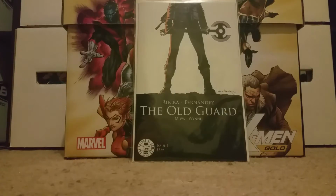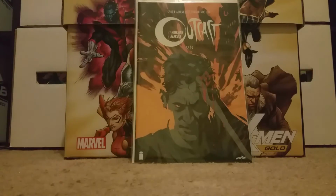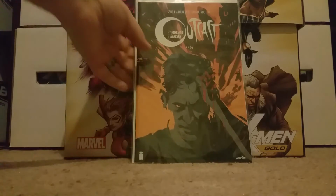And he had this for $4.99. Outcast #1. I was worried it may have been a second print or a third print, but no, it's a first print. I couldn't find anything that said otherwise. And I checked it out, read it. Not too bad. I actually enjoyed it. So I may have to get some more of these later on down the road.